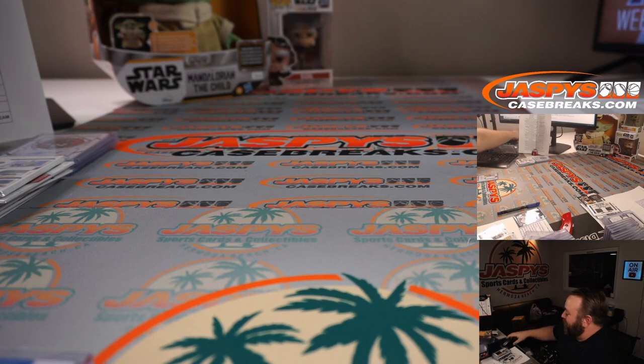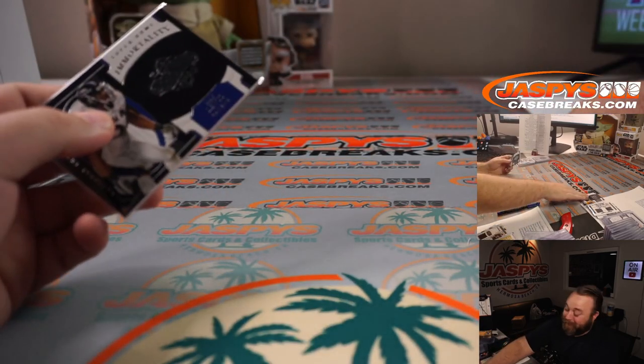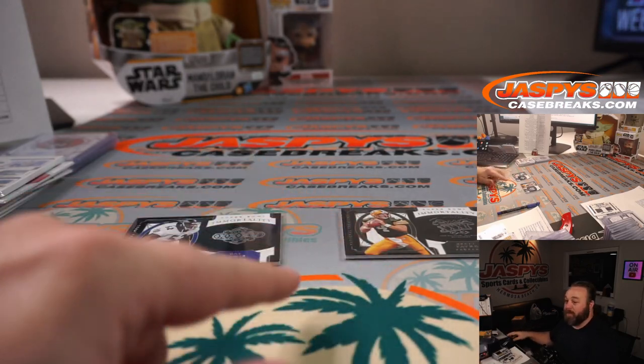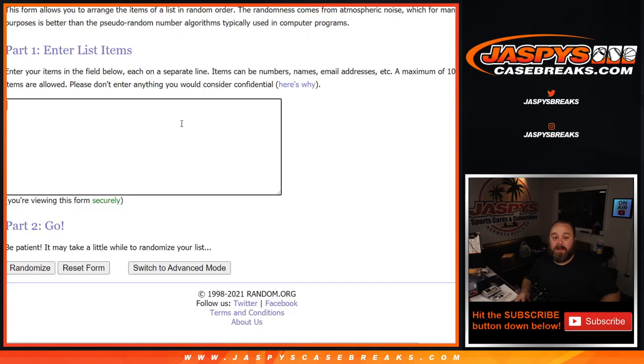And there you go, guys. I have one randomizer to do. Yikes. Joe Burrow, 1 of 1, and a Justin Herbert. True RPA. So these are both part of the random number block, non-numbered cards. I'm going to do a randomizer for just the numbers, 0 through 9.